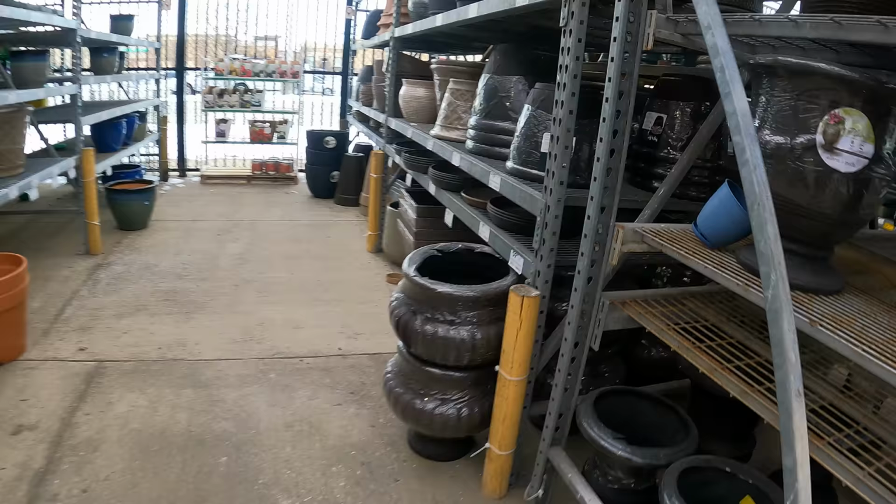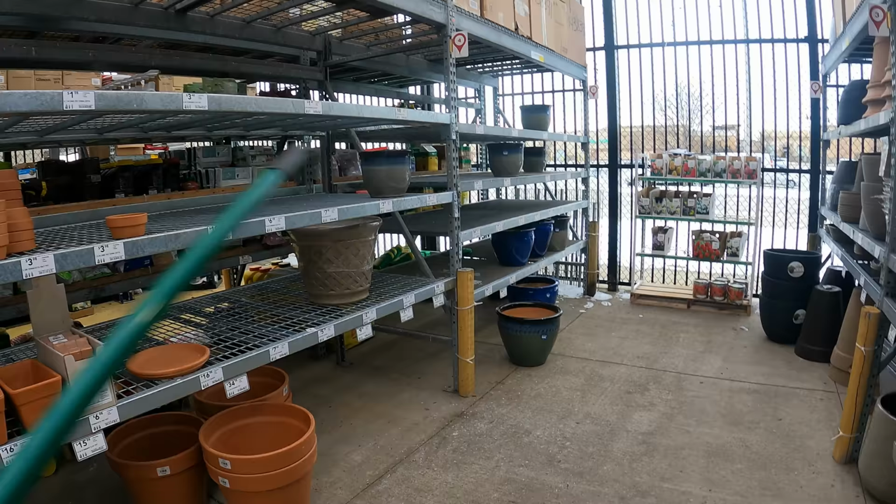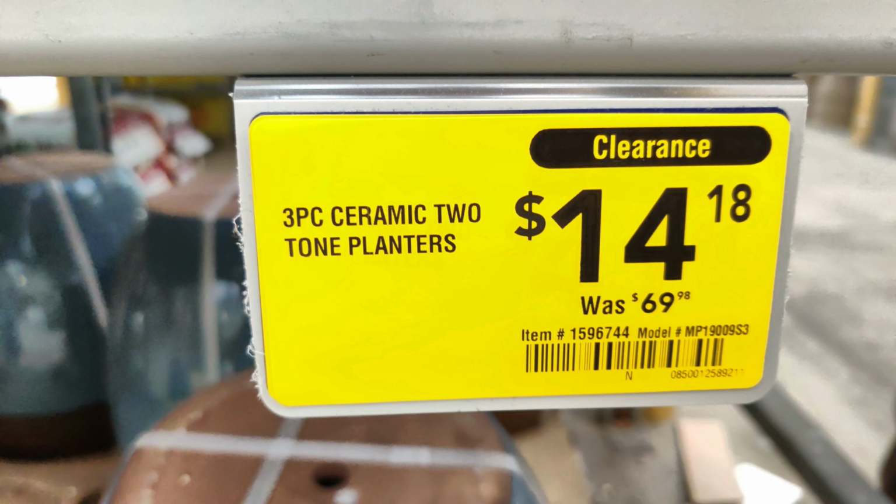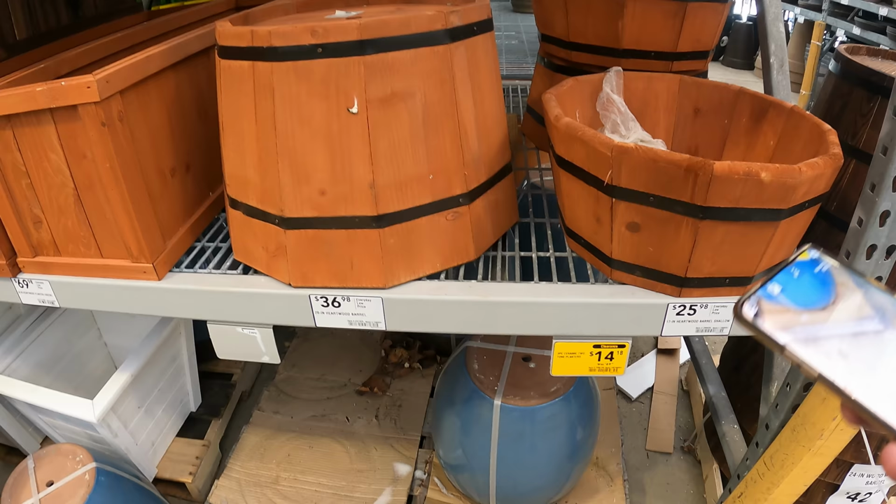Alright, YouTube, stopping outside here. Looks like a lot of their last year stuff is finally clearing out. There's a few of these ones left. The three pack of pots was 70 down to 15. May have shown that in another video, but I'll get a photo just in case you missed it. See, I think it's actually a really good deal for that. Three pack ceramic two-tone planters was 70 down to 15 bucks.